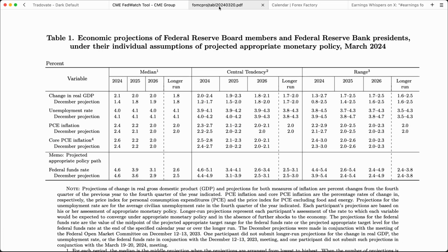So let's actually take a look at the updated SEP, Summary of Economic Projections, from the Fed. And what you'll see over here for 2024 as the median Fed funds rate is a continued hold at 4.6. This was the projection that they made also back in December of last year. This is interesting because if we look at the core PCE expectations, they actually bumped them in the upward direction, meaning that it's likely going to take us longer to get to that 2% goal if they're not adjusting this number down below as well. We went from a 2.4 core PCE to a 2.6 core PCE by the end of this year.